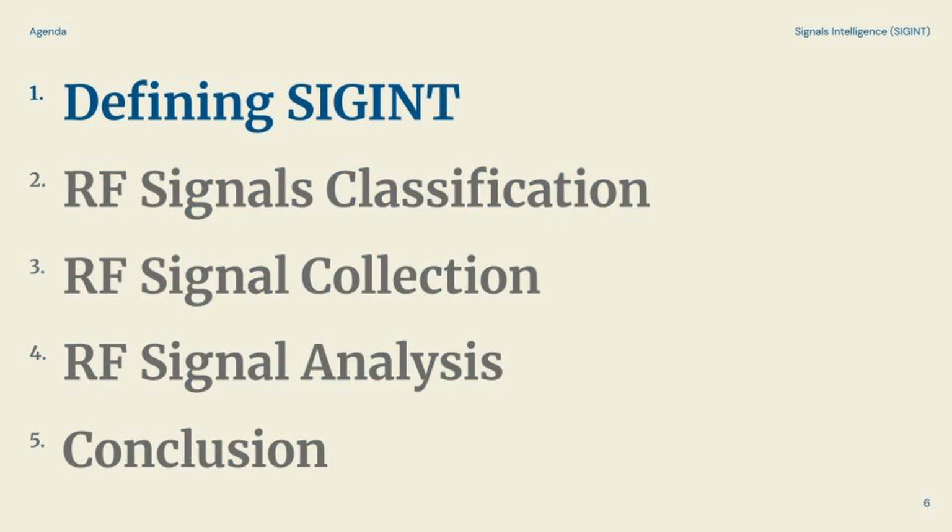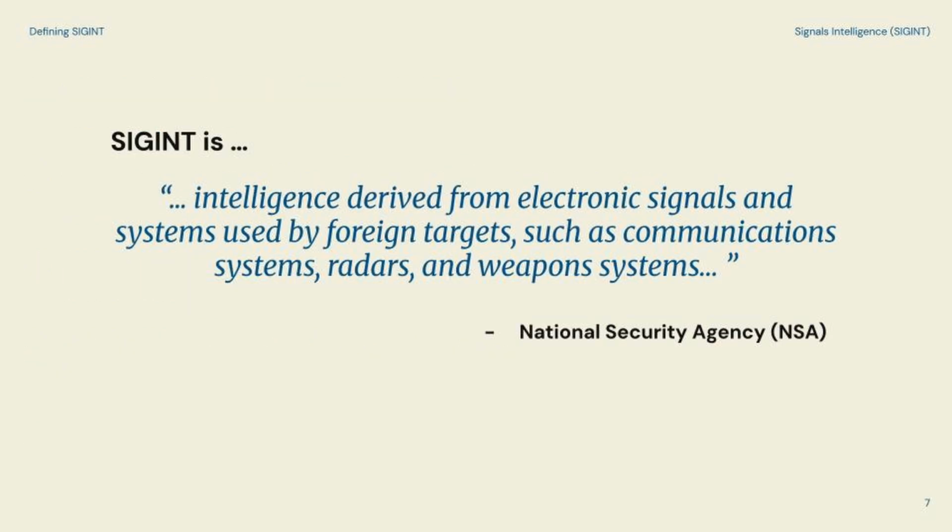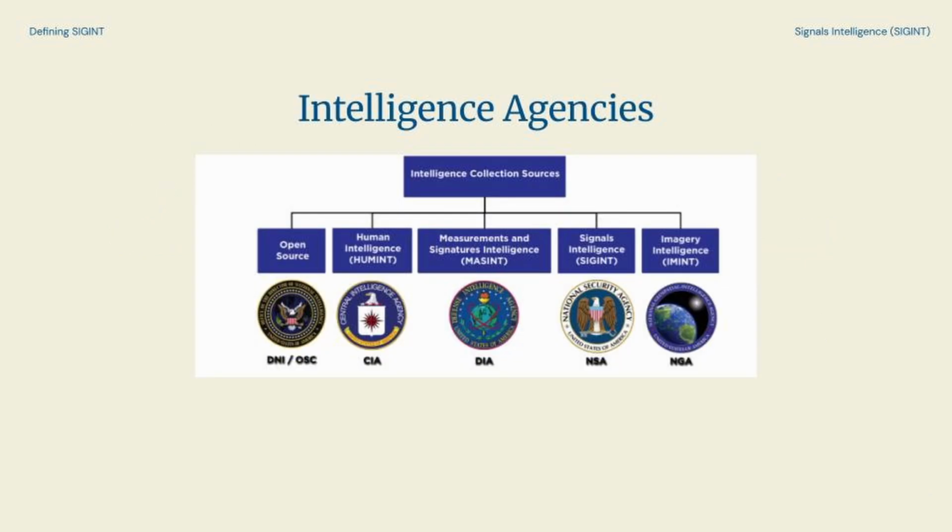Great, let's start with defining SIGINT. Signals intelligence, as defined by the National Security Agency, or NSA, is the type of intelligence derived from electronic signals and systems used by foreign targets, such as communication systems, radars, and weapon systems. Now, why do I specifically look to the NSA for this definition? Because they are the leader of signals intelligence at the federal level.